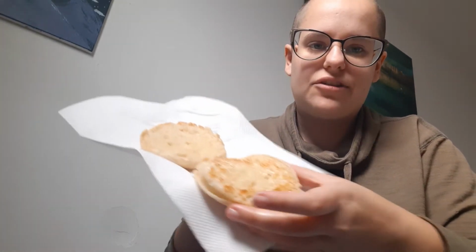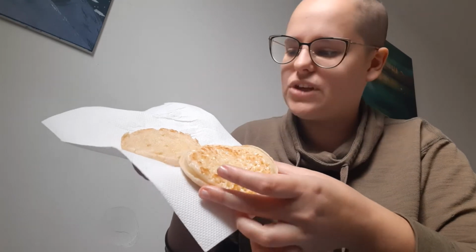Okay, I brought some paper towel back with me. So I have English muffin, crumpet. For the record, I put these both in the toaster because I toast my English muffins, and I figured I'd toast my crumpets. And as you can tell, the crumpet got a lot more toasted.